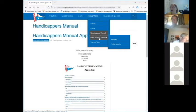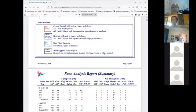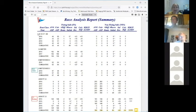Race analysis reports. These are all the reports that are printed after the analysis is complete. This is another area where, when you are a registered handicapper with a member club, not a provisional, sorry, provisional people, but when you can actually log in, that set of reports also expands so that you can see individual boats' performance in a race, not just by class. Most of the race analysis is strictly by class. You've got the summary, and it basically just shows you, for instance, the One Design 35s, how they did for the last 5 years.